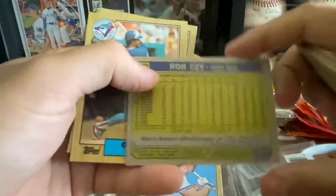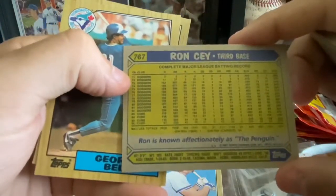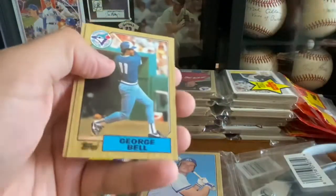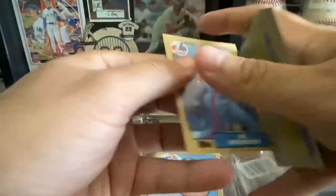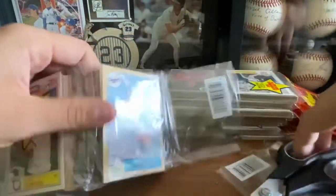Ron Cey, famous for all those years with the Dodgers in the late 70s. It's a nice late career card of him. George Bell had some great years in the 80s. There with the Blue Jays.